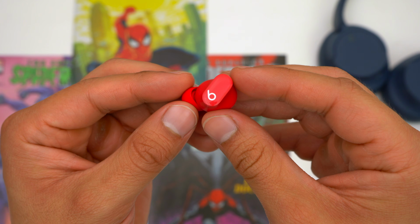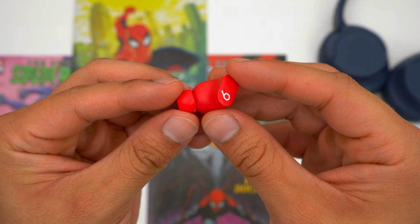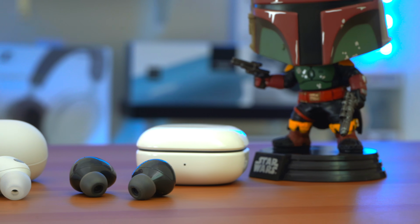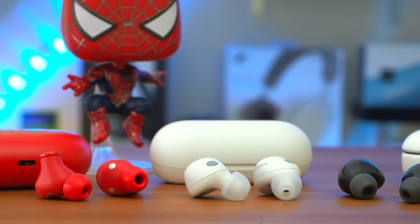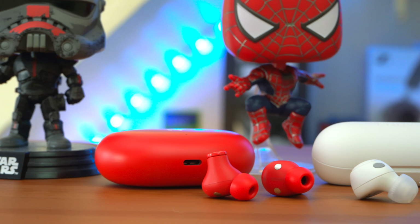But even though these earbuds have a lot of bass to them, the vocals and instrumentals are still very clear on them. And more importantly, these earbuds have better instrument separation than these other two earbuds. So overall, when it comes to sound quality, the Studio Buds are my top pick here, but the Sonys are my second choice. Plus, you can change their EQ to your liking, whether you're an iPhone or an Android user.